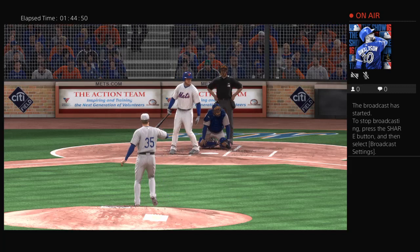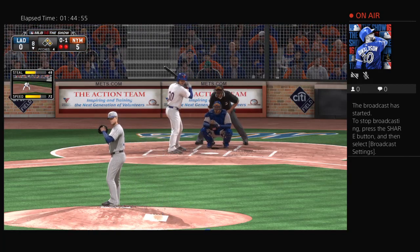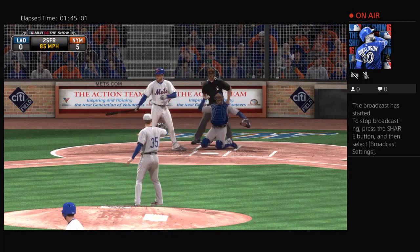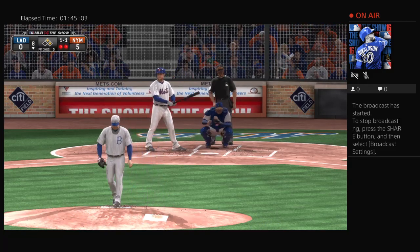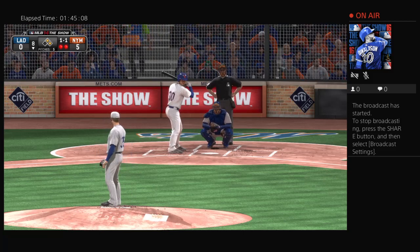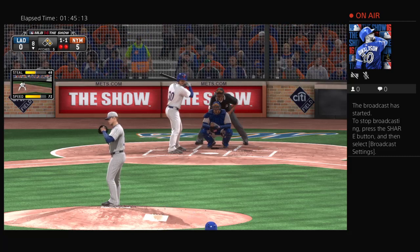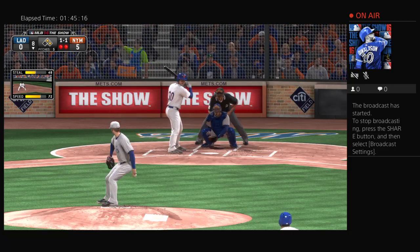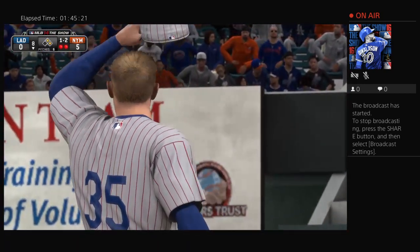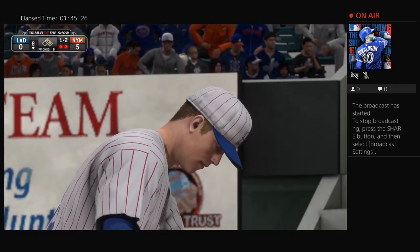Just got a piece of it as it's fouled back. Low with a fastball here in the dirt even. It's ball 1. Here's the 1-1. And they continue to work low in the zone. This catches the knees for strike 2. Nothing fancy. 3 fastballs so far in this at-bat. He could go just about anywhere from here.